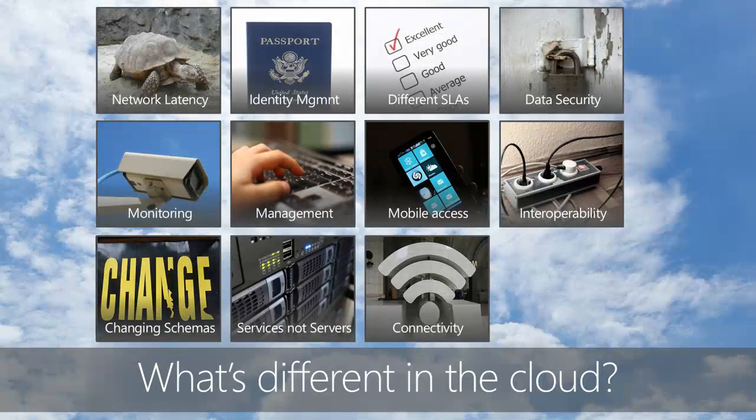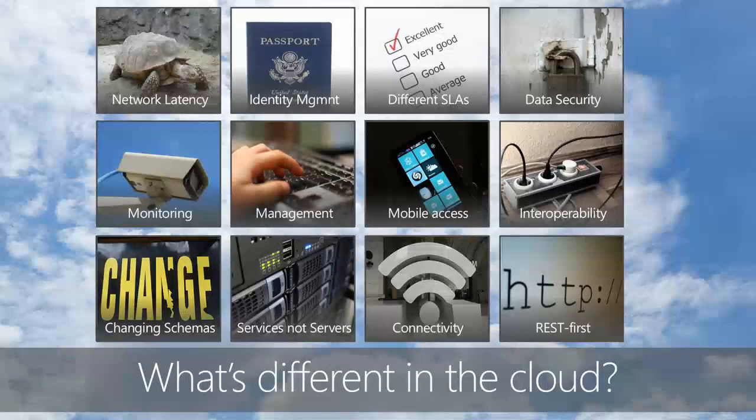Connectivity. How are you going to handle it if that service does happen to go offline? I know it makes all the biggest news when Azure or AWS or Rackspace or these companies experience an outage. Arguably, they have better SLAs than most of us have in our data centers. But how are you handling it when it just is offline? Does your app completely grind to a halt, or do you have some sort of ways that you can get around that? And then finally, things being very REST-based.